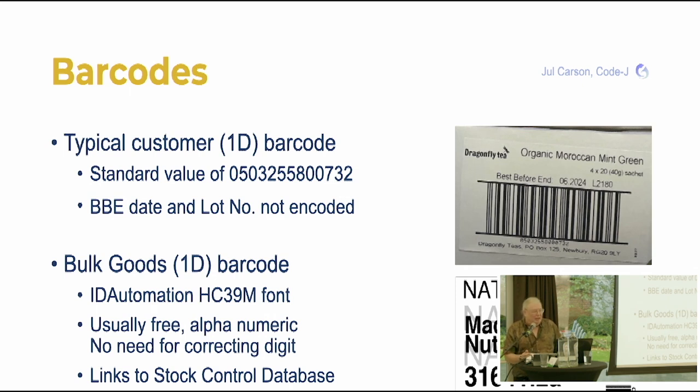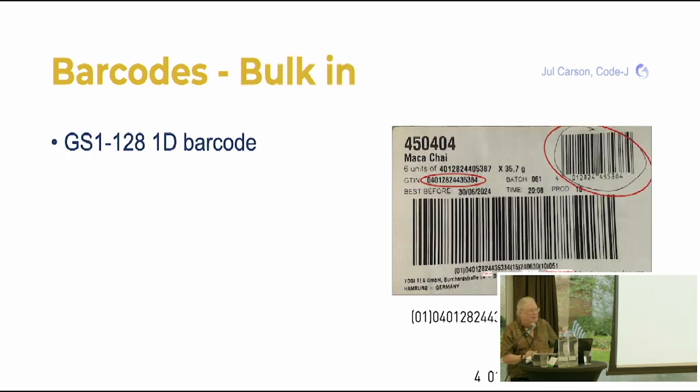This is the barcode that they've started affixing to the bulk that comes in, which is generated using an ID Automation HC39M font, which is usually free. And it's alphanumeric. The numbers down the side are alphanumeric. You don't need to put a correcting code in. And it links to the stock control database so that they know how much stock they've got. The best before end date you can see down the bottom there, and the lot number, which is the number that follows it, are encoded in the barcode. So you can retrieve those just by scanning them.